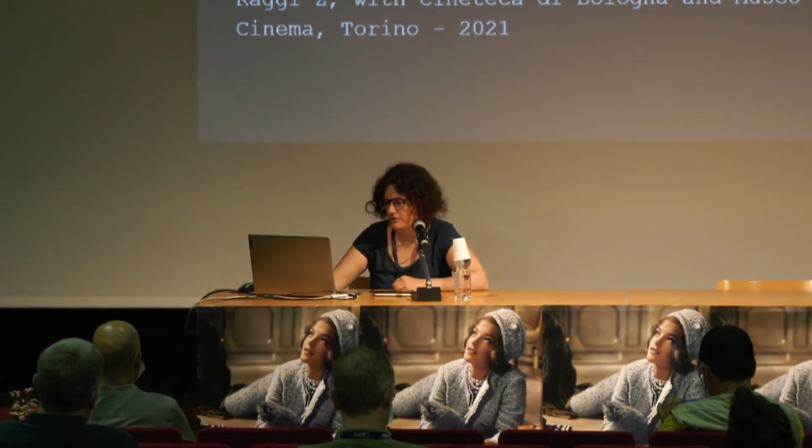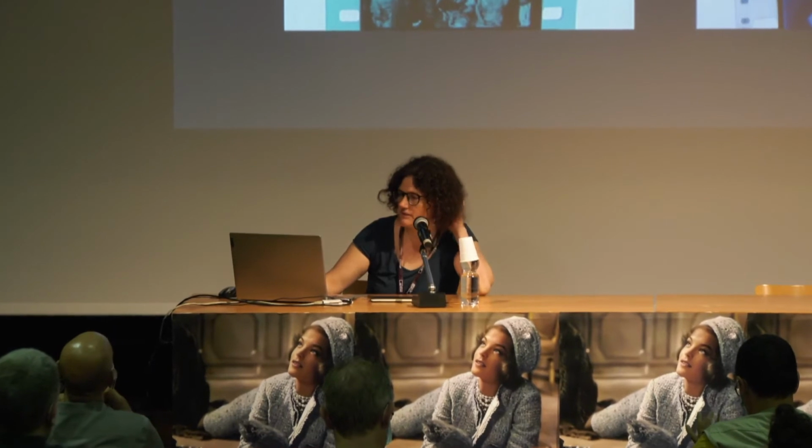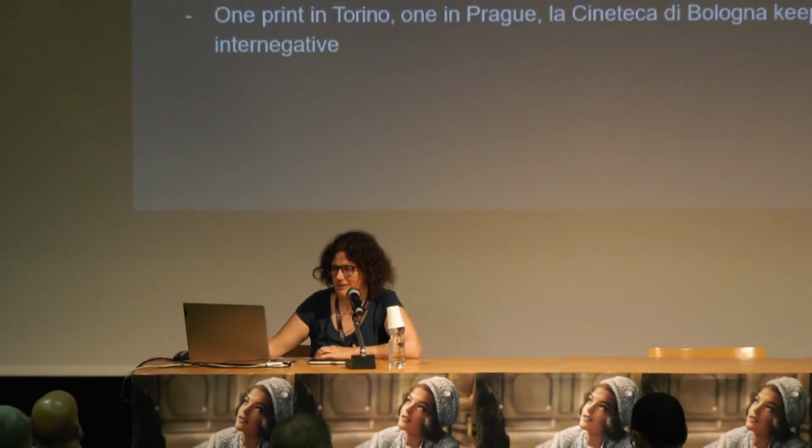And now we have the RAGGI Zeta. And I will explain. So these are the examples of the films that were listed. And Eroticon. This is a nitrate fragment, actually, one of the few that were preserved with colors, and that was not totally destroyed.